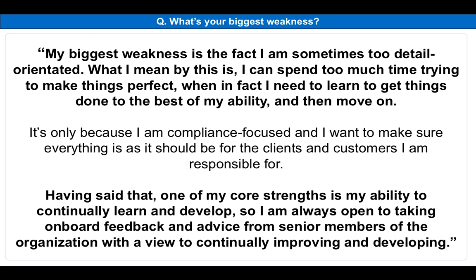Having said that, one of my core strengths is my ability to continually learn and develop, so I am always open to taking on board feedback and advice from senior members of the organisation with a view to continually improving and developing. So that is a great weakness to give because it does you no harm.